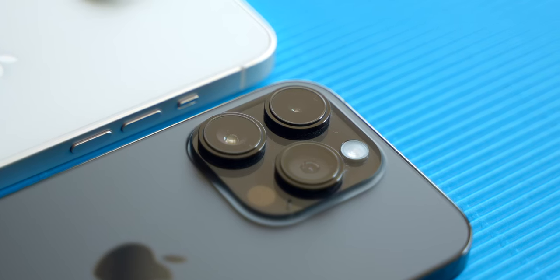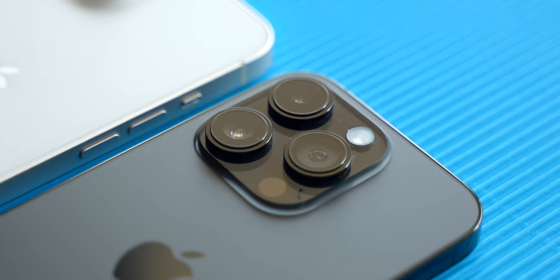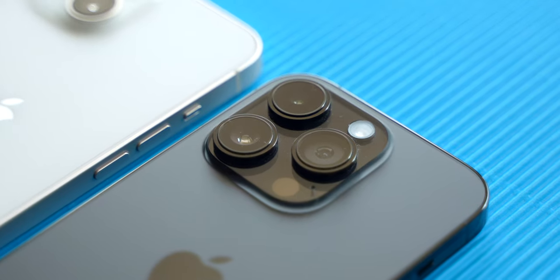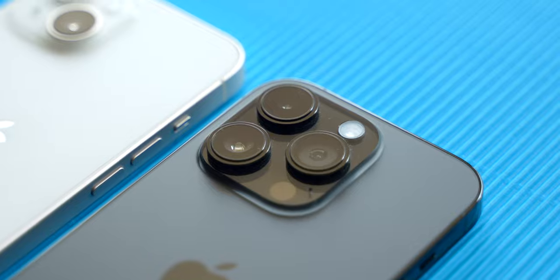Its main camera gets a 48MP sensor, and with some computational photography magic, this phone will let you take lossless 2x 12MP shots as well. So although we just see 3 cameras, they can actually take images at 5 different focal lengths, making this the most versatile camera setup on any iPhone yet.